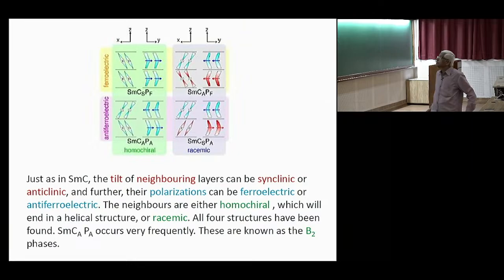There are two other arrangements. The clinicity is anticlinic, but polarization is ferroelectric. Here, the chirality changes sign from layer to layer. So on average, there is no chirality, so you can have uniform alignment. Similarly, smectic CSPA, where this is synclinic tilting, but antiferroelectric polarization. So this is again recent. So these are the four possibilities.